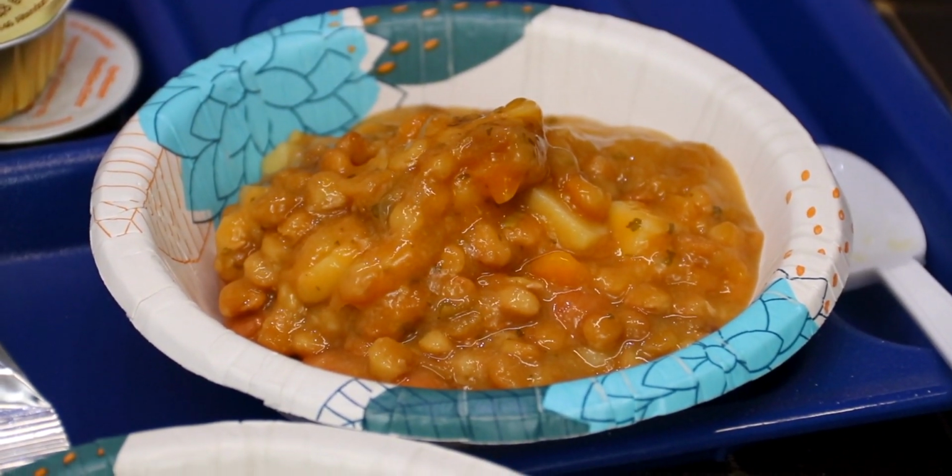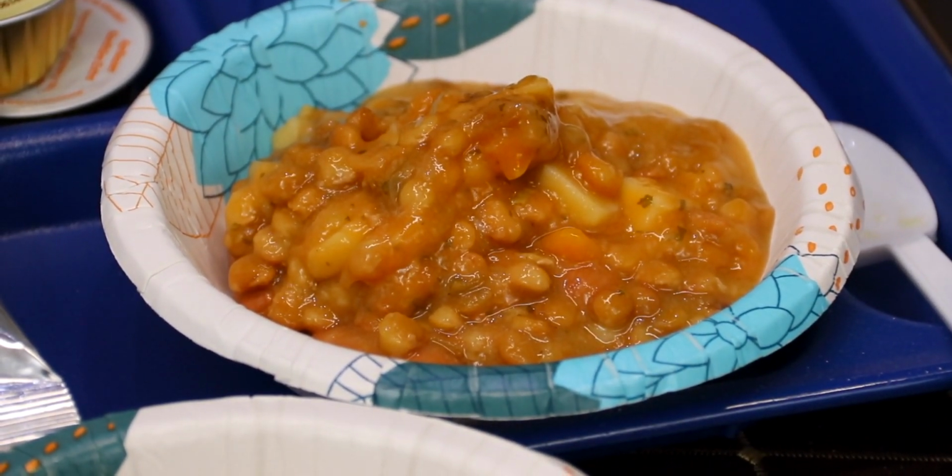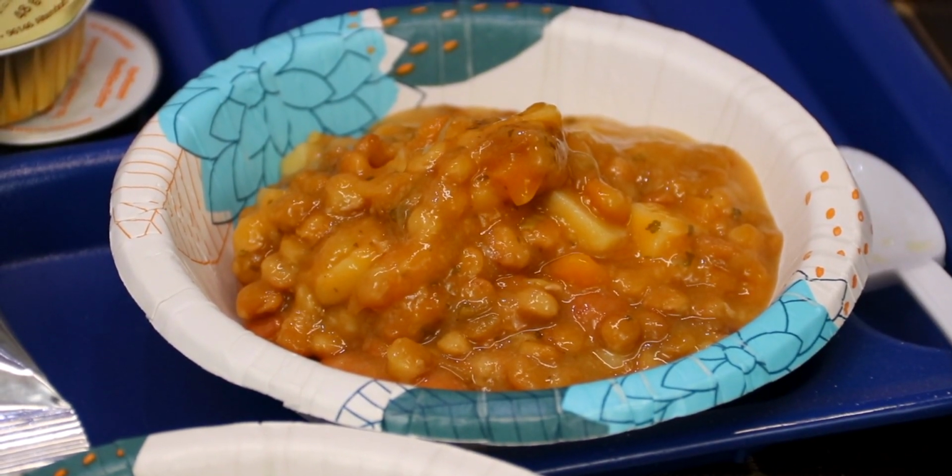I'm gonna go toss this in the trash because it's pretty. So what does that smell like then? So lentils and sausages.